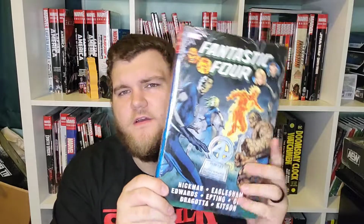This was the straw that, I'm not saying the straw that broke the camel's back, because I've actually finished this material, or I'm 99% sure, but this has since gone out of print. So I was like, I'm reading this, I'm really enjoying it, I'm afraid it's going to go out of print. So I went ahead and bought it on Amazon. We have Fantastic Four, Volume 1 by Hickman. This was a hard-to-find omnibus for quite a while.